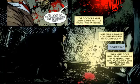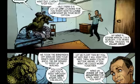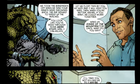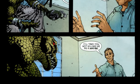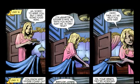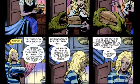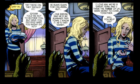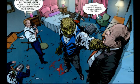Oh yeah, back to the humanity part about Killer Croc. Killer Croc doesn't really say much of anything in this book. He doesn't really say anything until he gets almost to the end, where he and Batman have their encounter, and he says something, and it sort of makes sense if you read the whole story, and then when you get to the end, those little words that he said make a whole bunch of sense.